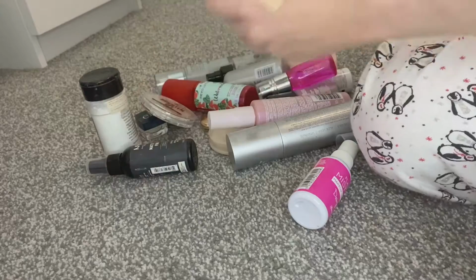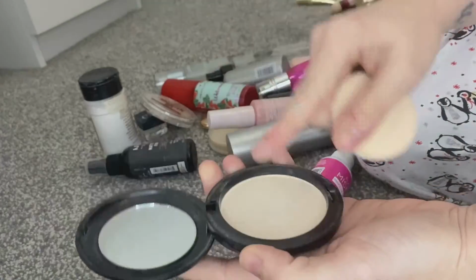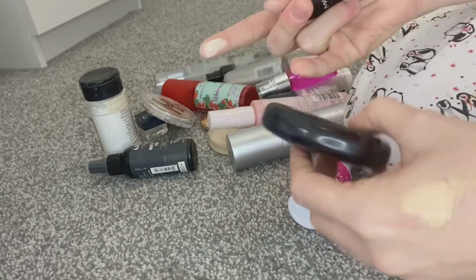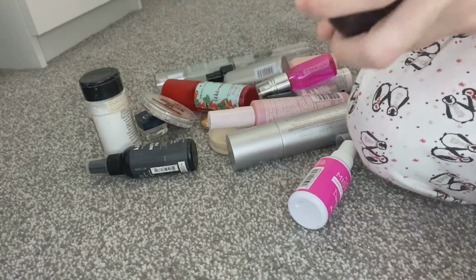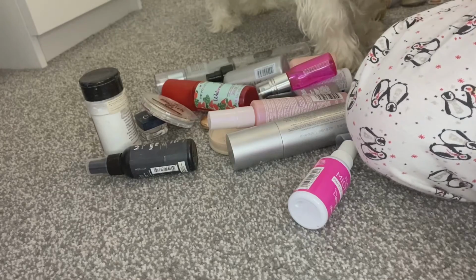I knew I wouldn't do very well with powders. This MAC one, I never use this. This is the, what's it called, blot powder or something like that. I never ever use it. Do you know what, that's getting a second chance and I'm going to try and use it.